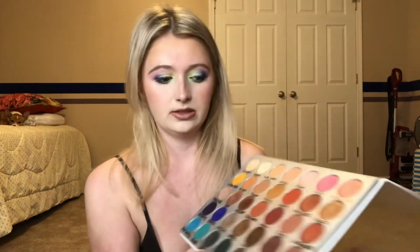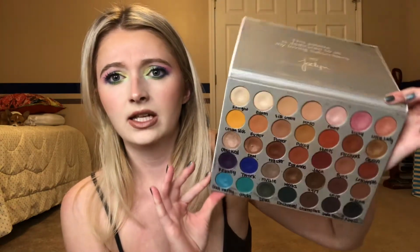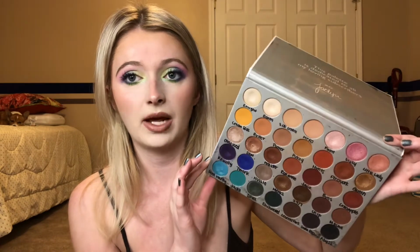I just love this palette, the Jaclyn Hill palette. I should probably show it. I'm sure everyone knows what it looks like, but ta-da! You can tell there's a ton of dips. Honestly, I'm sure you've all seen this palette before, and mine is one of the more used looking ones, in my opinion, at least.